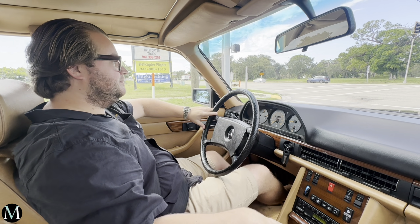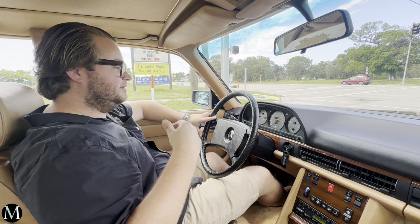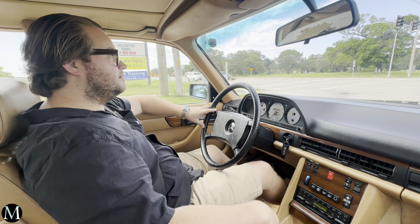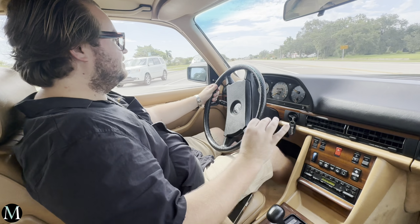Again, it's warming up nicely. There's no overheating. Oil pressure is still up. Fuel gauge works. The air is still maintaining a very cold temperature.